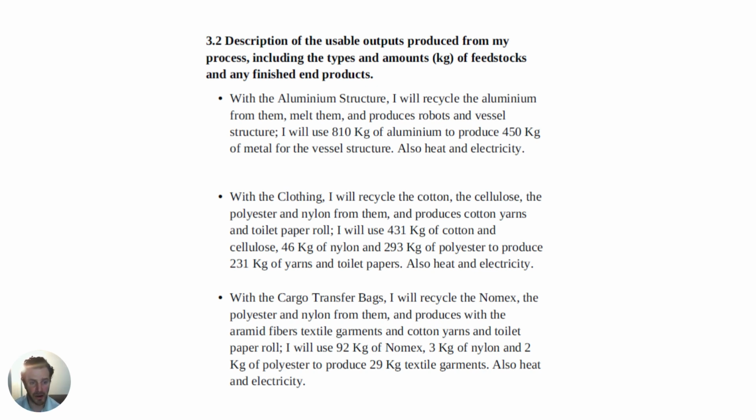With the cargo transfer bag, I will recycle the Nomex, the polyester, and nylon from them and produce the aramid fiber textile garment and cotton yarn and toilet paper roll. I will use 92 kilograms of Nomex, 3 kilograms of nylon, and 2 kilograms of polyester to produce 29 kilograms of textile garment and also heat and electricity.